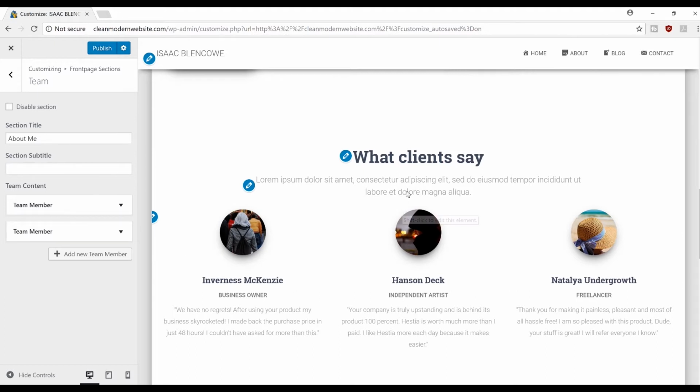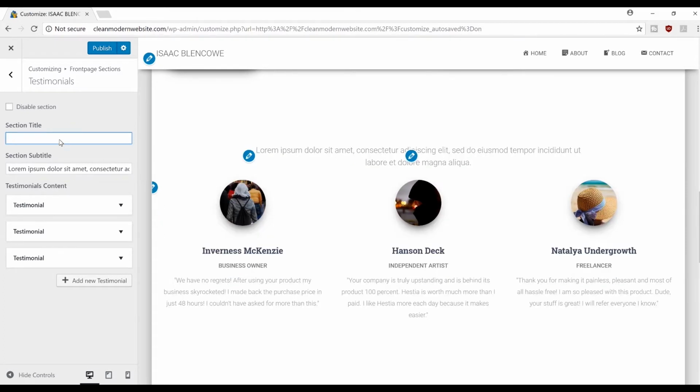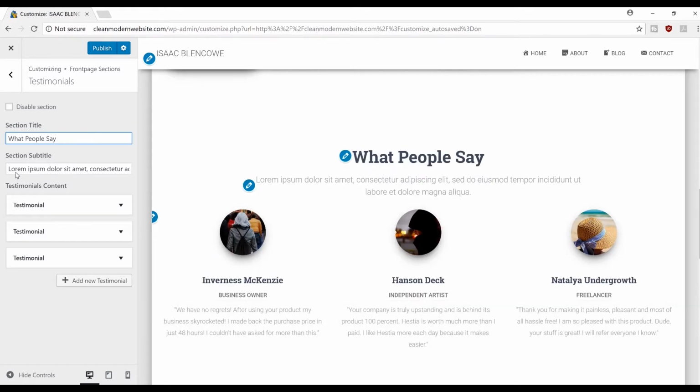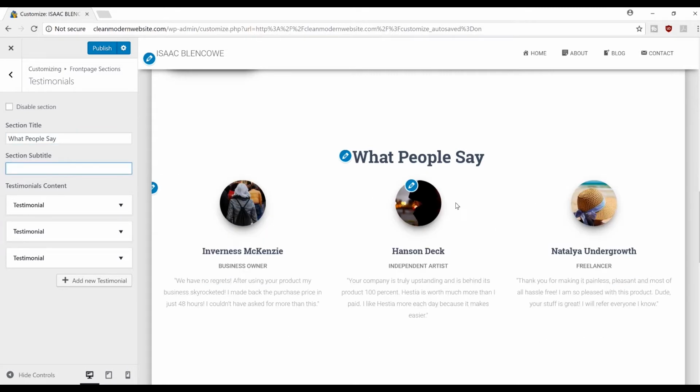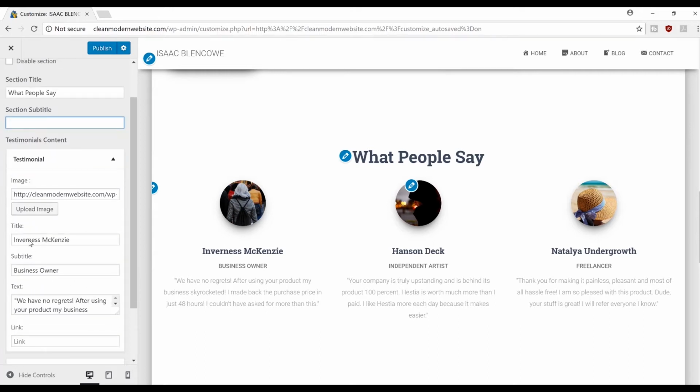So it's the exact same process as before. We can go through and customize this. You can have it as whatever you want, maybe what people say, and you can get rid of this here, because again, I don't reckon you need that second one. And look, you can change each one of your testimonials individually, change the image of the person, and each of these things here. So it's really easy to do, not much work, and it comes out looking really nice.